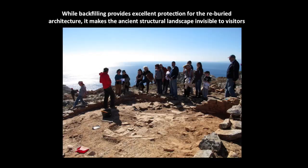Now, the disadvantage of reburying structures is that although it protects the ancient buildings, it makes the ancient structural landscape invisible to visitors. So in terms of our responsibilities to what we call public archaeology, in allowing what we have uncovered and discovered to be visible and understandable by others in the future and by members of the general public, backfilling really fails in a major way. So it's got its advantages and its disadvantages.